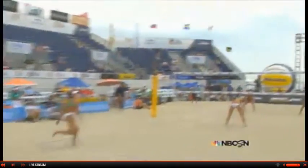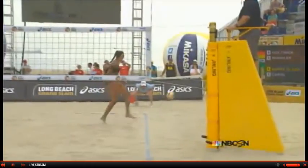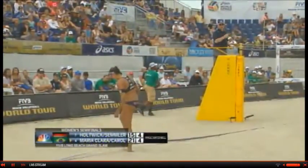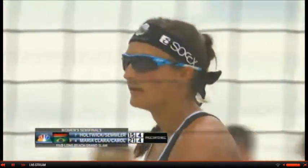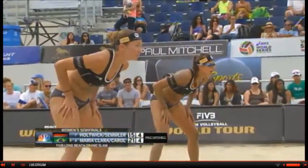Eyes on the line. Absolutely no reason for the referee to come off the sand. Oh, yes. Sand splash doesn't count, but I'll tell you what, that was close. And the referee and line judge in agreement that it caught the tape. So that's it. 4 points all. Brazil back on level terms.